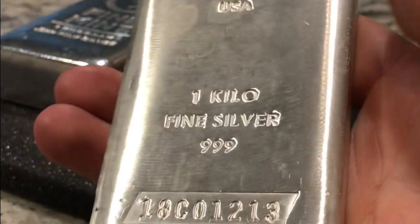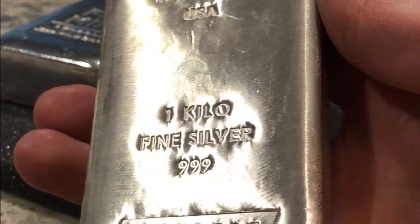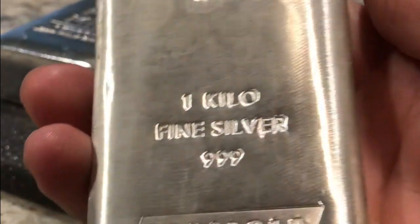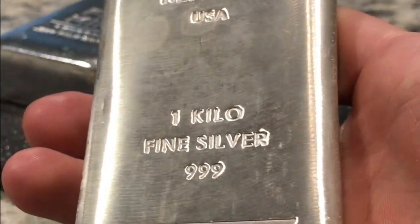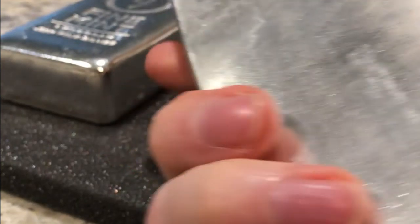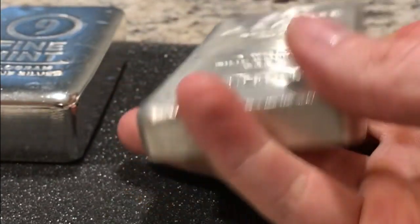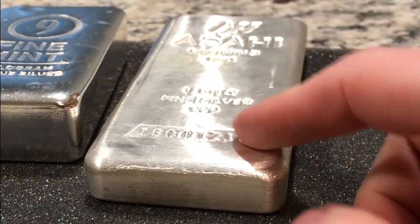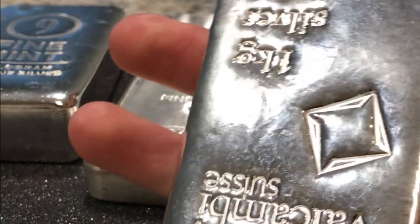So I bought this, it was a secondary market kilo off APMEX. It looks pretty good to me. It doesn't look too secondary to me. I mean, it's got some smudges on it, but it's generic. And yeah, this is a kilo. That's why this guy's out, because I was showing you my inspiration. So that's 32.15 ounces for January.